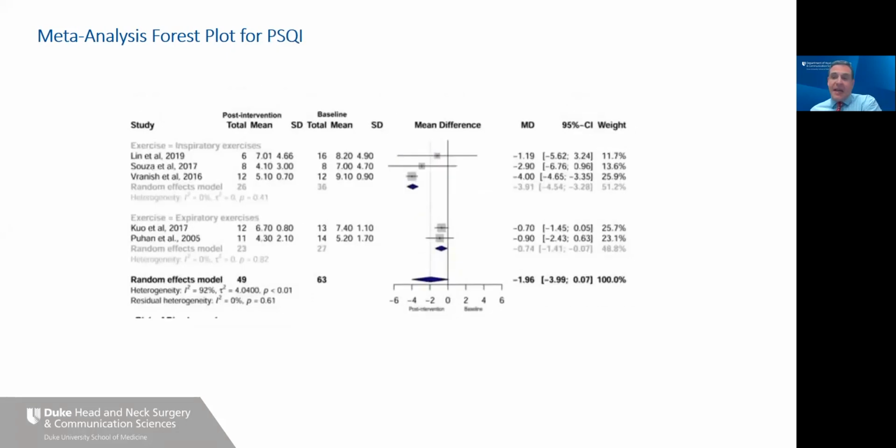And finally, the last of the slides like this is about sleep quality. So the Pittsburgh Sleep Quality Index, again, this is a really well-validated measure in this literature. And again, similar to the ESS results, we don't see statistical significance across the studies. But when they do a subgroup analysis, looking at both inspiratory and expiratory training, they find significant improvements in sleep quality in both the inspiratory training group and the expiratory training group. This effect size was larger, though, for the inspiratory exercises, and it was maintained even after sensitivity analysis, whereas that disappeared for the expiratory training.